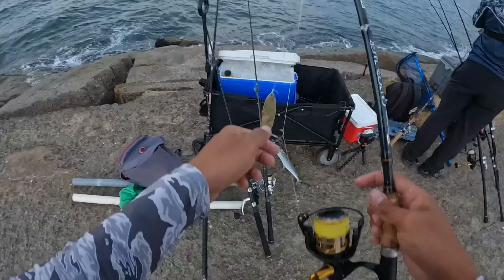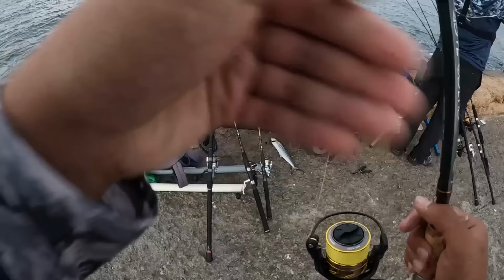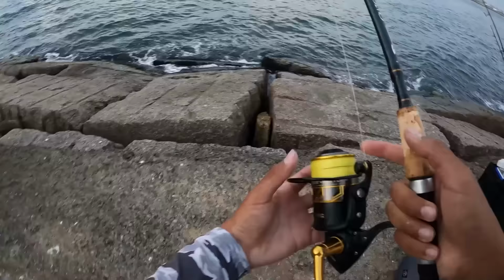We're gonna go ahead and start casting. I'm wasting time, dude. All right, well, so we're not gonna waste any time. I was gonna go throw the big spoon around for some reds or jacks, but if the Spanish are biting, we're gonna go for Spanish.